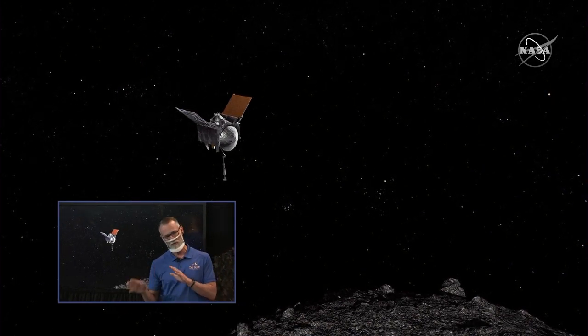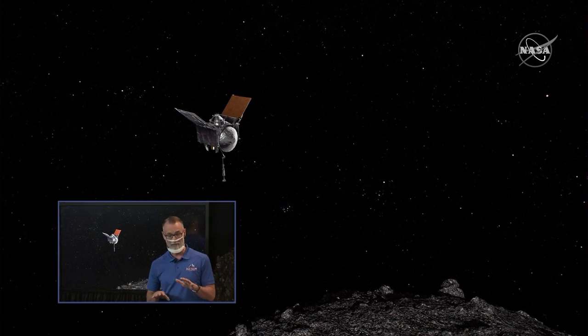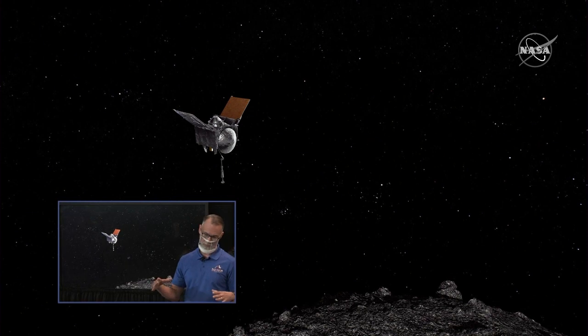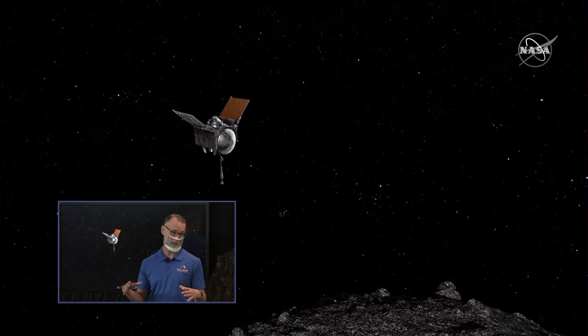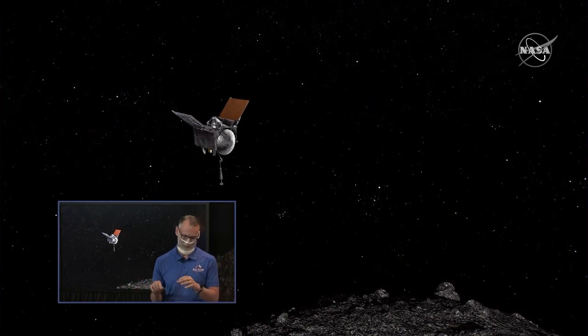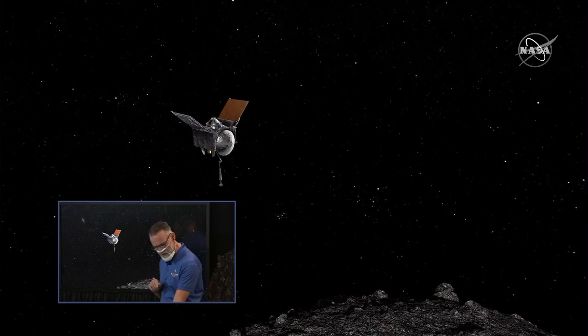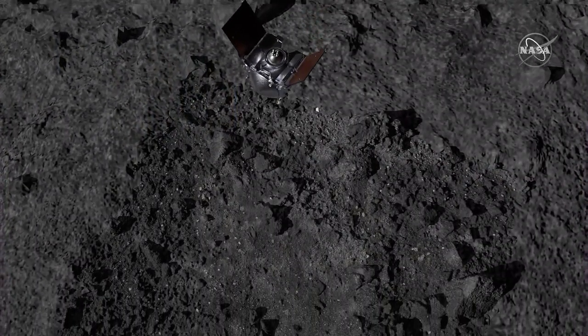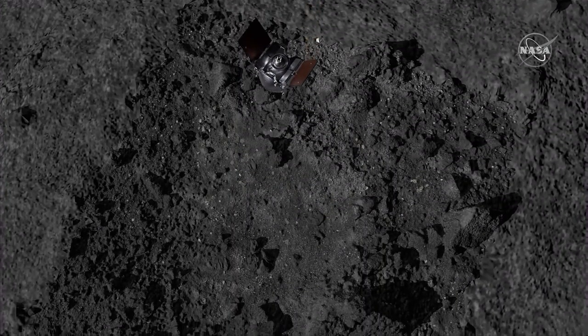Now natural feature tracking is going to be switching over to calculating the contact point on the asteroid surface. And it has a piece of software on board called the hazard map. It's actually determining: is the location that I'm going to touch down on safe, a green area on that hazard map, or is it potentially hazardous, a red area on that hazard map?